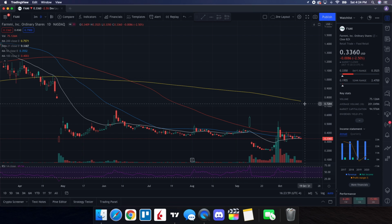Now, when we take a look at the 1 year daily chart, we can see from the RSI down below, it is right in the middle. It is right at 50. And when we take a look at the moving averages on our chart, we are below the 200 day, we're below the 100 day, we're also below the 50 day, but you know what? We're hanging right on that 21 day EMA. So what I'm seeing from FAMI is consolidation. Let's be real here. We had a big time gap over here. And then after we started seeing a lot of momentum, now we're cooling off.